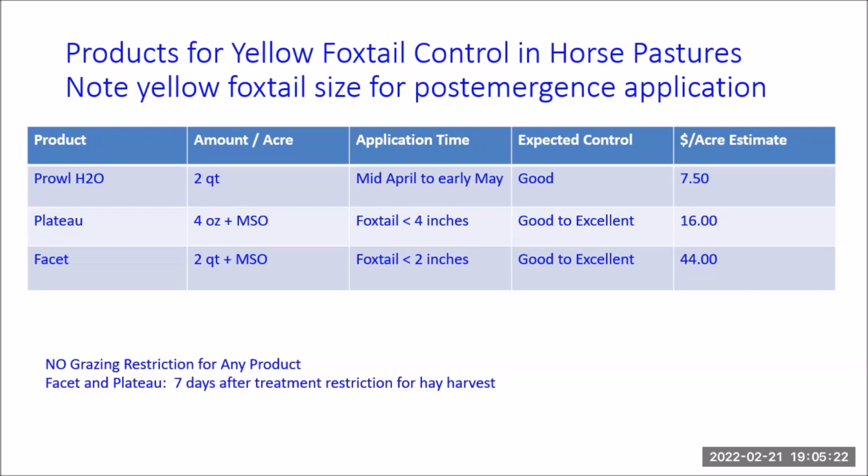Again, this is one that has to go on before germination, and these two have to go on fairly small weeds. And for anybody who wants to try Facet, 2 inches is small. If you're going to be putting that kind of money out, make sure you're not spraying a 4-inch weed, because that's probably going to be money down the drain. And this is not just for yellow foxtail, this 2-inch rule is pretty much across the board in all annual grasses where it's used in rice.